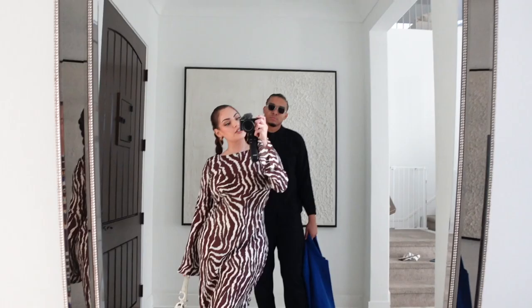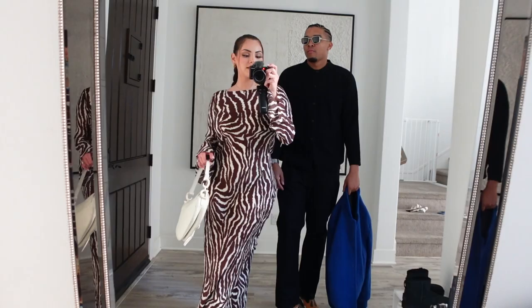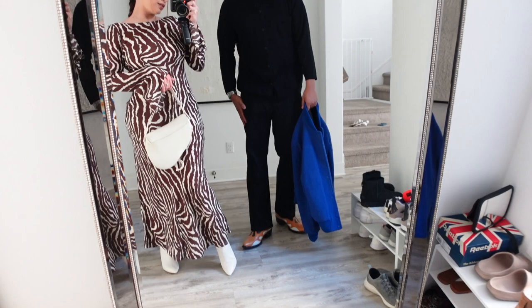Here's our outfits. Wearing this dress from Realization Par. Yes, I have mink crew pants. This I just got from Zara today. This is also from Zara.